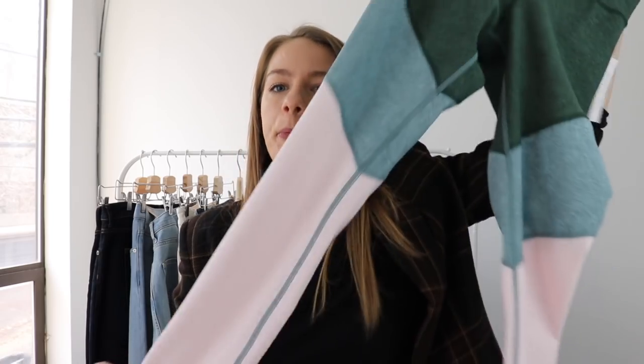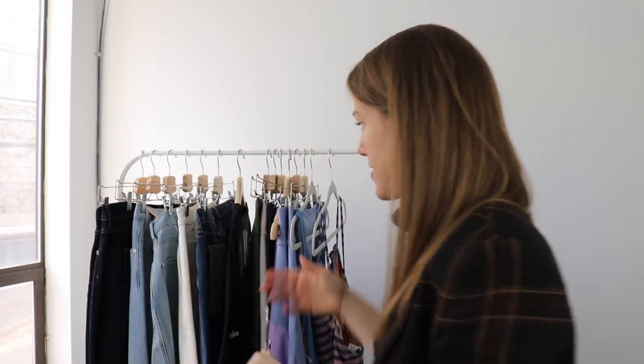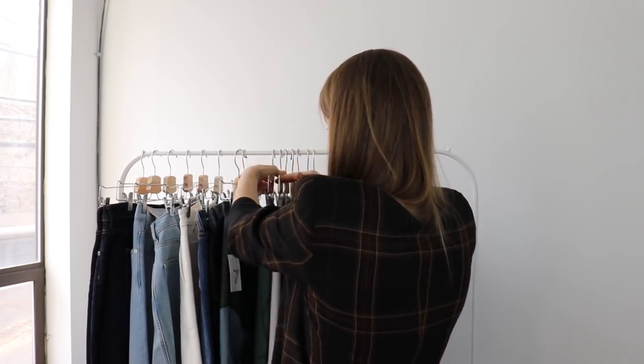This is a size small, but I have a bunch of different sizes in these different colorways. If you're interested in any of these, check my closet in a few days and they will be up. But I thought these were really, really cute. These are a pair of leggings that I've wanted for myself, so I was excited to find them.